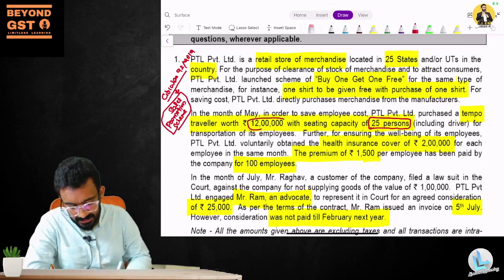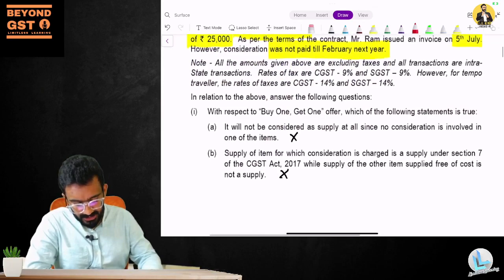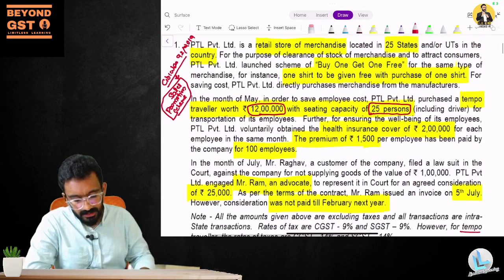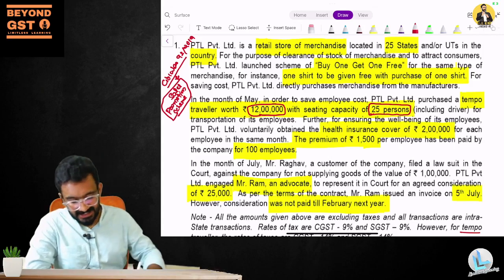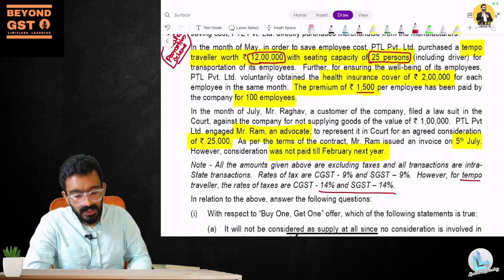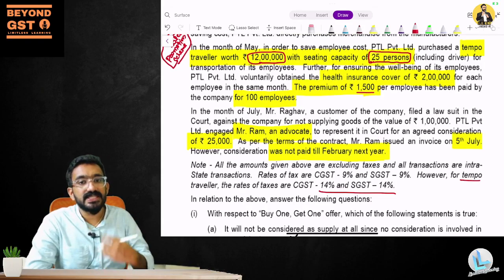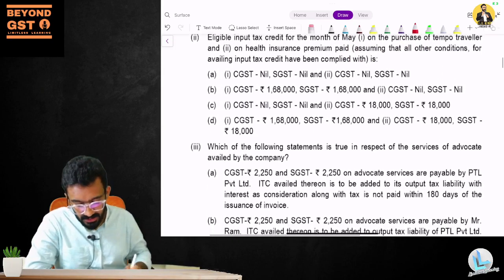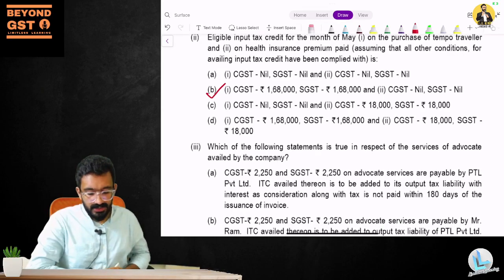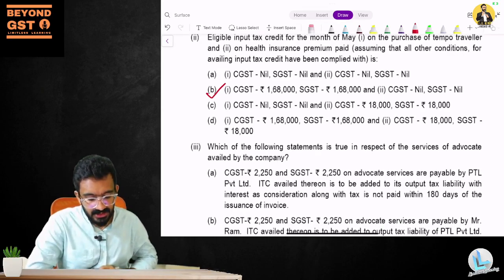So on 12 lakhs, 14% is the tempo traveler rate, is what they have said. So how much will be the tax on 12 lakhs? 14%: 168, 168. On premium, it can be taken as ITC only if it is a statutory obligation. It's not a statutory obligation, so it is blocked under section 17(5)(b). So B is the correct answer. 168, 168. In the second case, it is nil and nil.